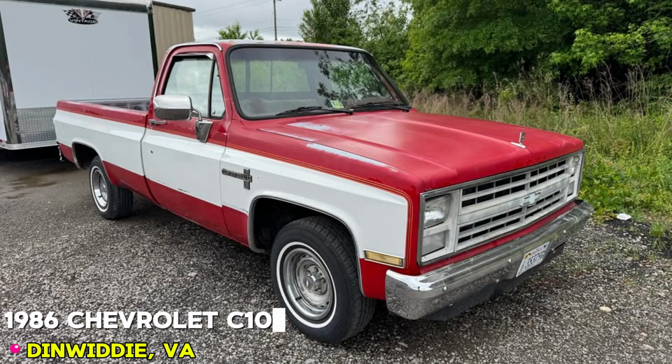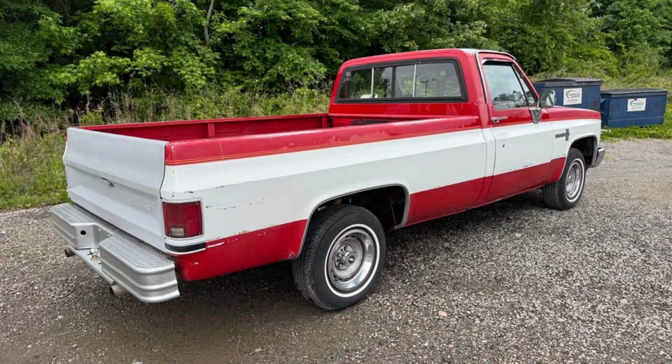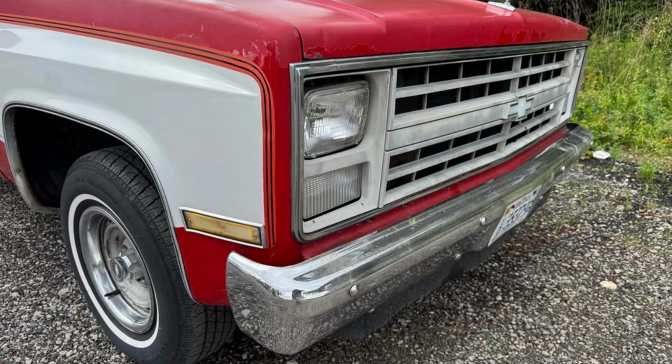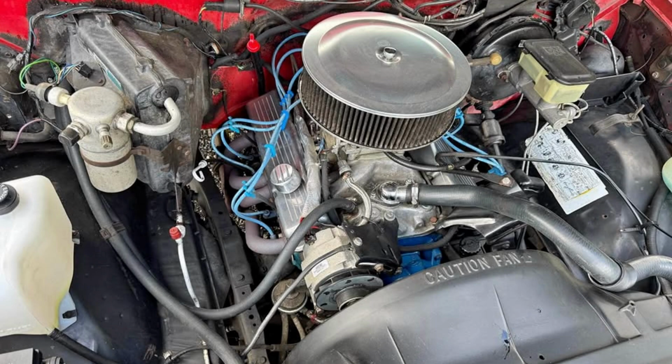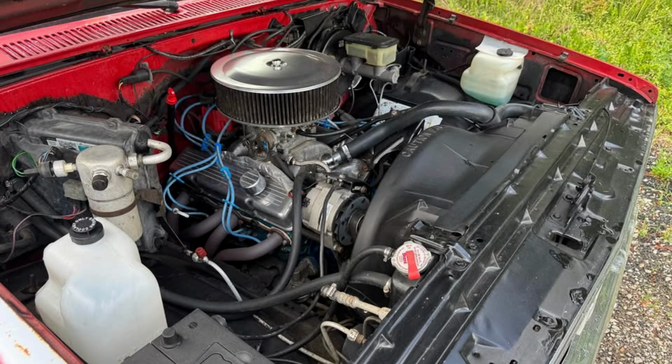1986 Chevrolet C10, price $6,500, with only 18,400 miles on the odometer. This truck has seen relatively low use for its age. It's powered by a strong 350 cubic inch V8 engine paired with a smooth shifting automatic transmission, offering plenty of potential for restoration, cruising, or customization.